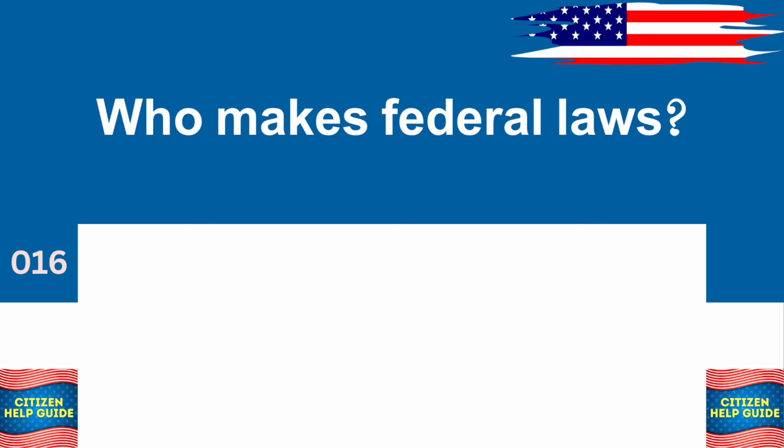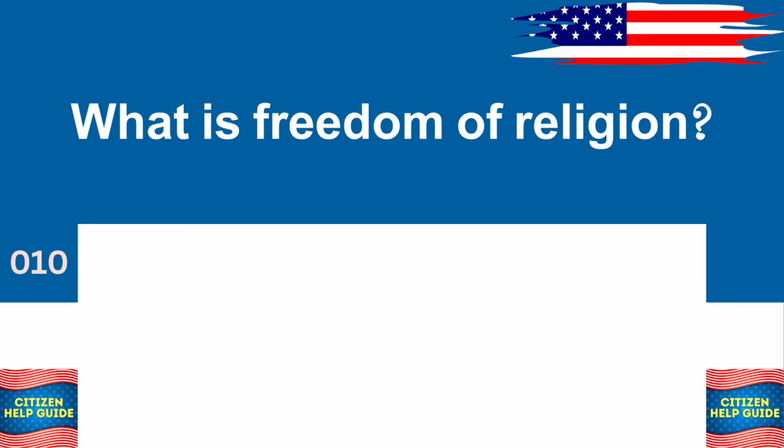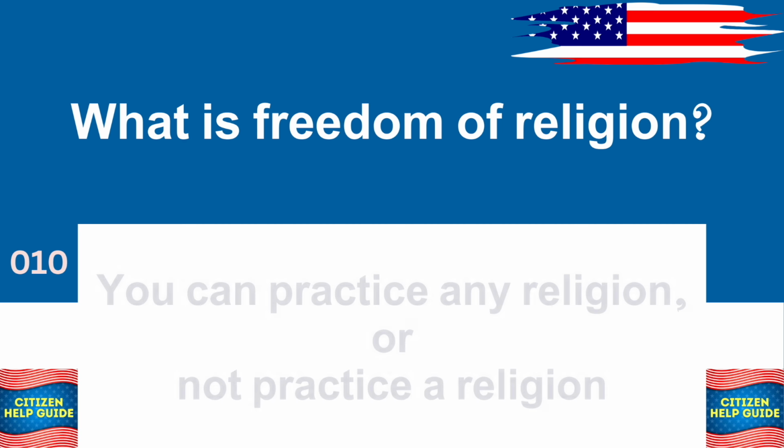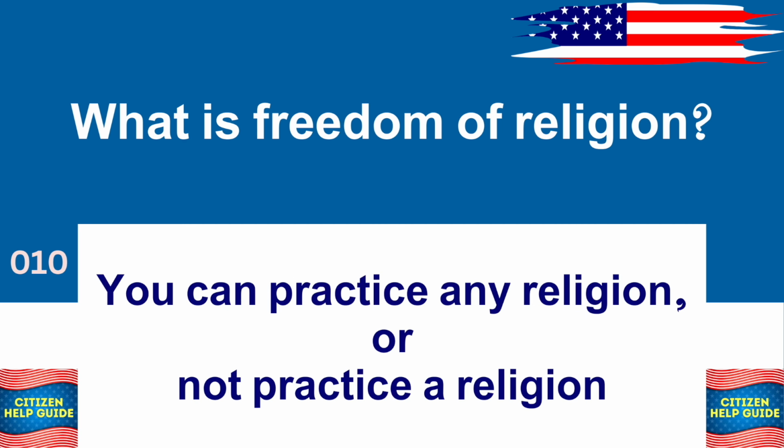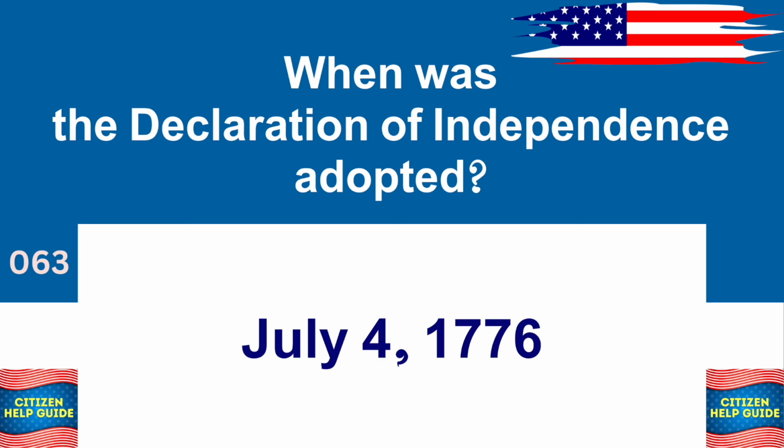Who makes federal laws? Congress. What is freedom of religion? You can practice any religion or not practice a religion. When was the Declaration of Independence adopted? July 4, 1776.